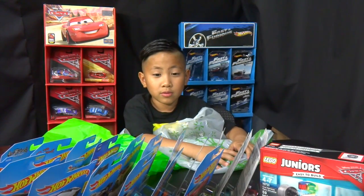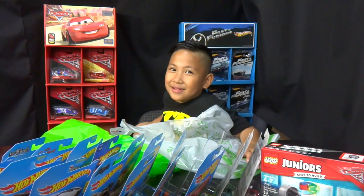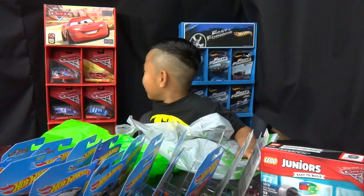That's all Jonah thinks. But check out what's behind Jonah right there in the cars box. We got the new ones. I found those at Target last night.